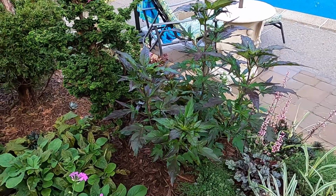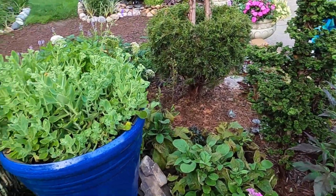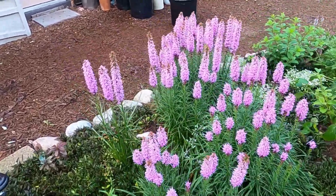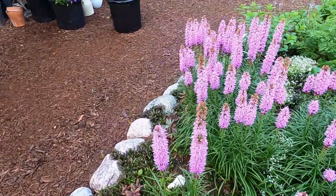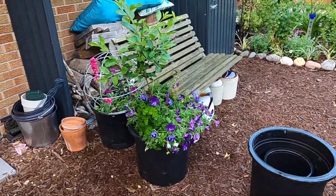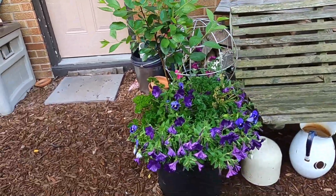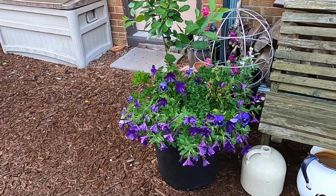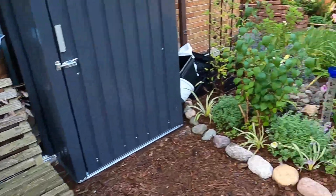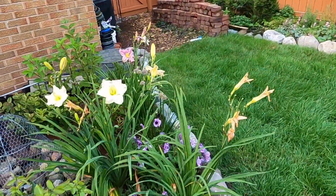And this hibiscus over here is also getting some buds. And all of my liatris is in its splendor. My dwarf cherry tree's doing well, with the royal velvet petunias and the pansies and the parsley in the bottom there. All right, let's take a look in the front yard.